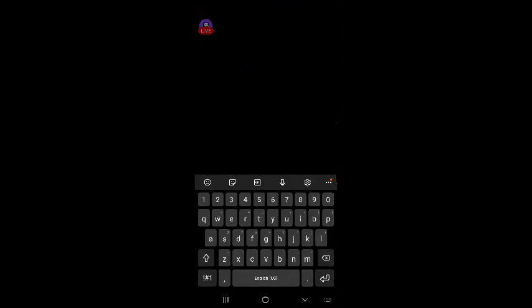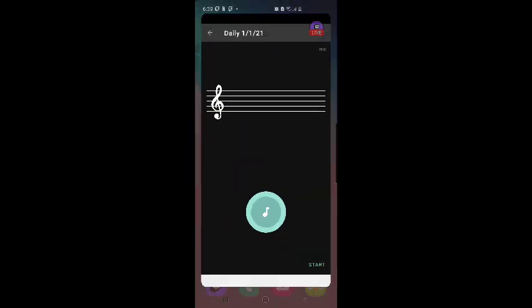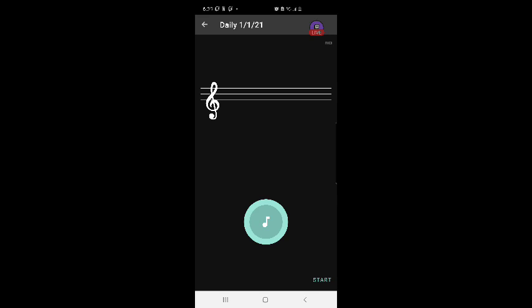Put a note in my notepad. Drag that over there. Clefs. Daily exercise, 2021-01-01. Attempt number one. Choosing the wheel. Okay, we're gonna go hit start.